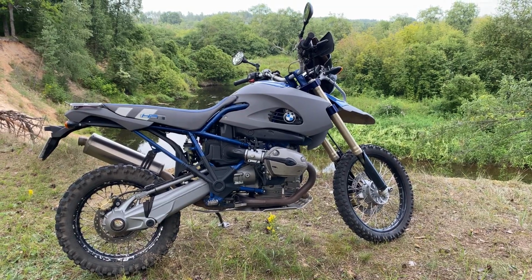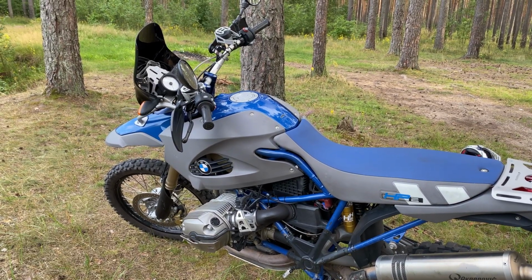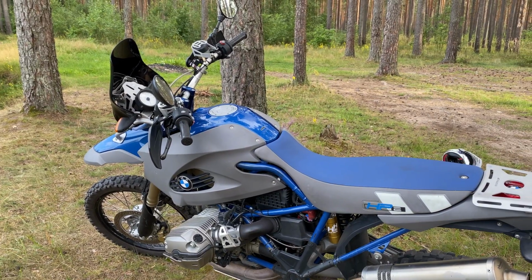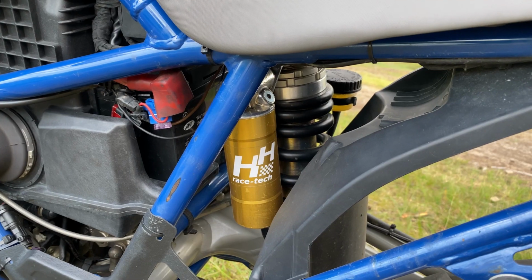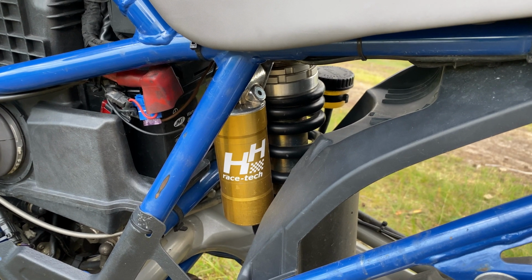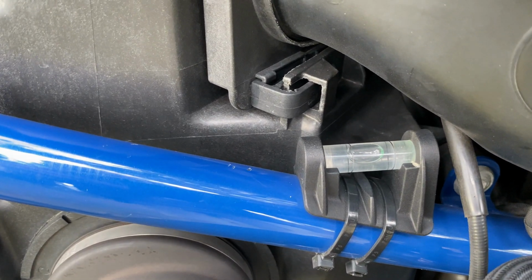These bikes are pretty rare these days. This one came from Germany. The previous owner has done some upgrades: Akrapovic muffler, suspension, some protection, valve cover guards. The rear shock is a Double H race deck, and the fork cartridges as well. Look at this thing to level the bike. Simple and easy solution.